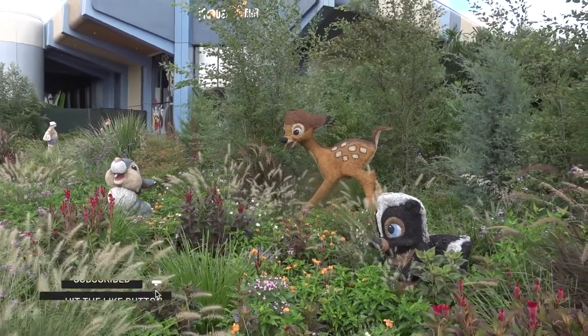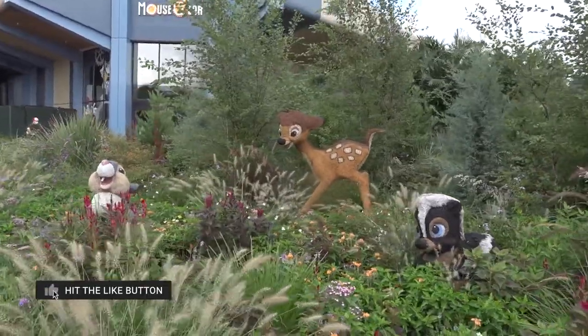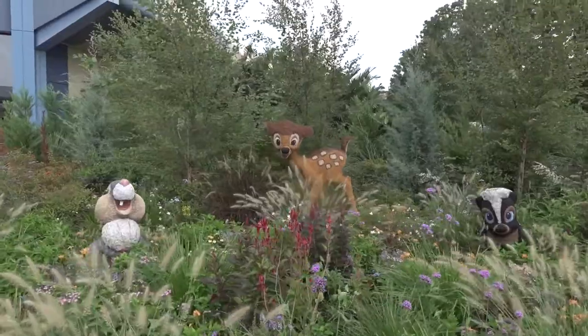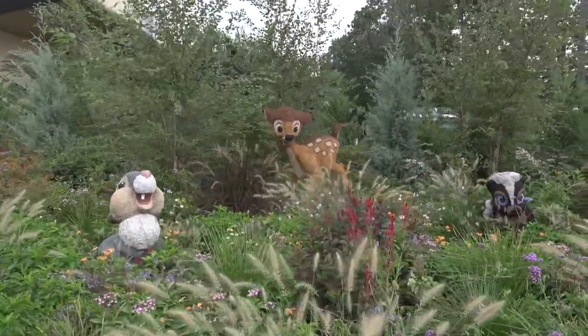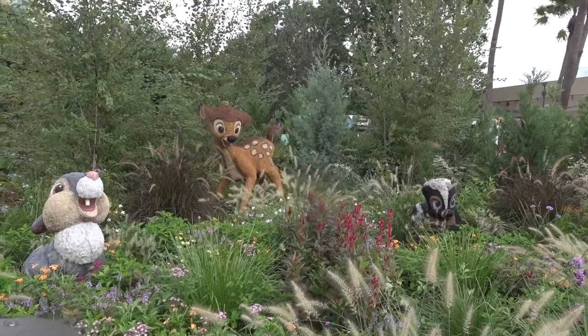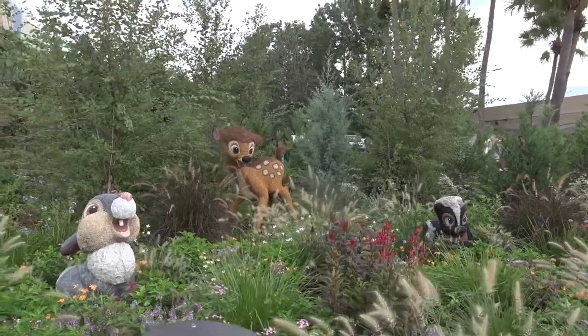So they have actually left some topiaries up from the Flower and Garden Festival into the Food and Wine Festival, and here's one of them. It is by the entrance of Mouse Gear, the new temporary Mouse Gear. And it's Bambi and Thumper. I forget this guy's name, but look how cute.